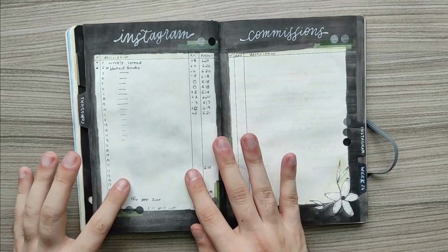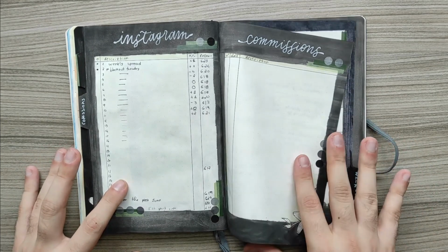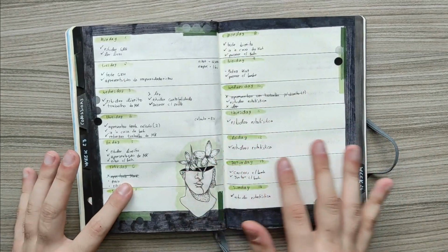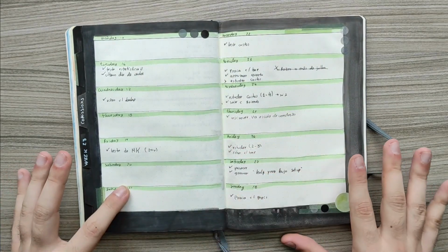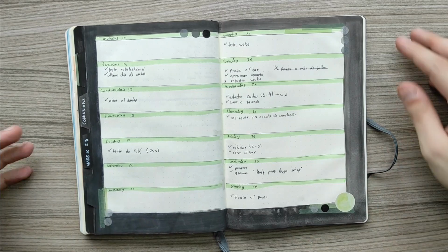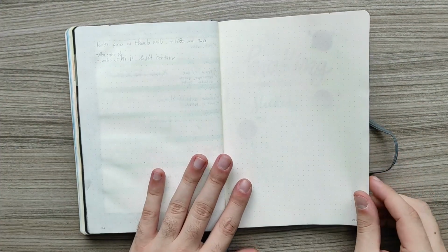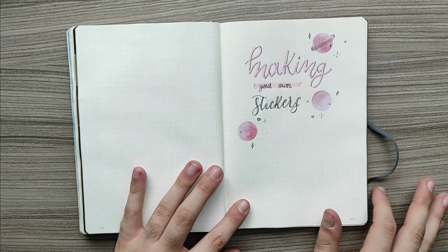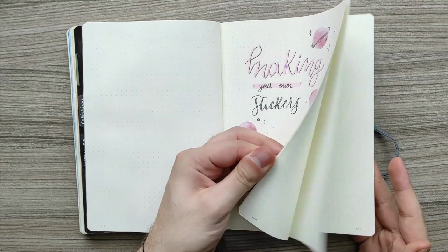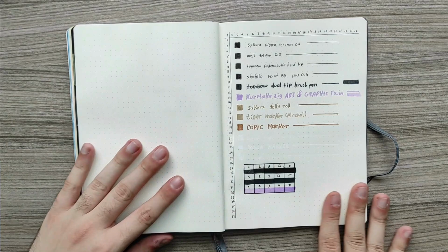Because I did use gouache on this theme, and for some reason I got so dirty because the ink would come off the page and I would get all messy, and I didn't like the experience. So this was the end of my first bullet journal that you are watching, and I'm showing you some pages that I did for other videos, and I think that's it.